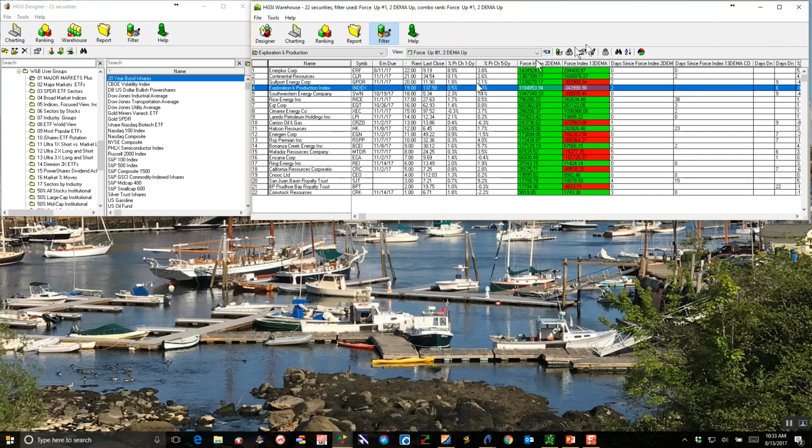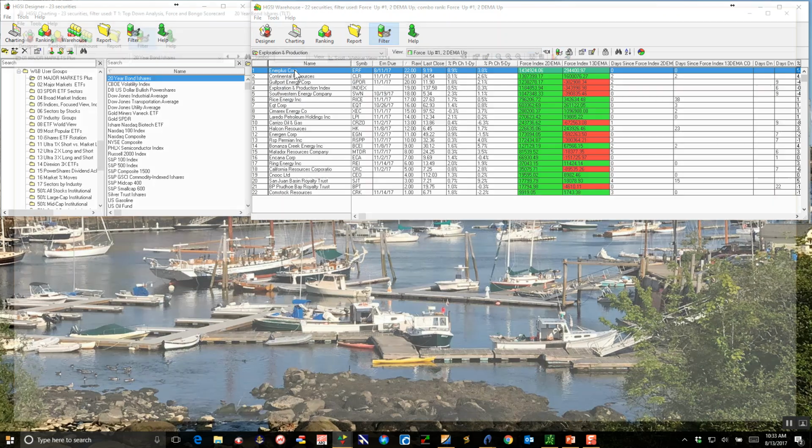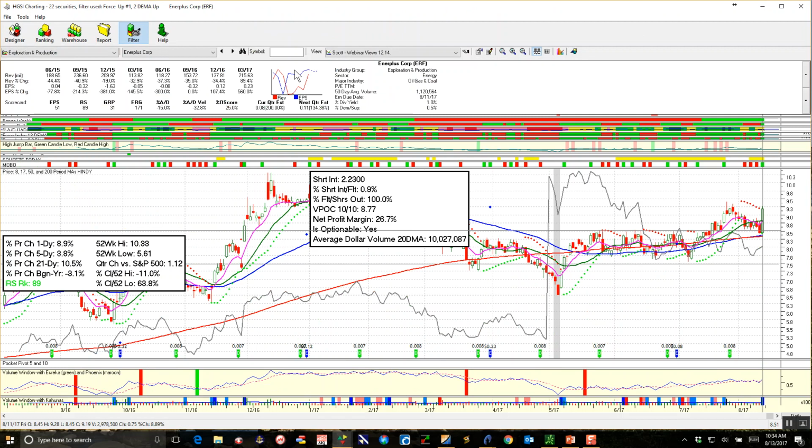Exploration and production. It's hard for me to get excited about energy here. It has had a move. It's been a tough trade to be in, but a couple of them looked interesting. This was one. I don't know anything about Enerplus, ERF. It's not a big boy. You can see its revenue here. It makes money. It's got great earnings per share growth. It's kind of gone sideways, but it pulled down to the 200, had a PSA reversal on Friday, a kahuna, everything's green up here, Mobo breakout from a squeeze. This actually made my buy list. And its average trading volume is 1 million, so that's got plenty.